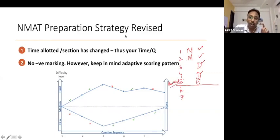Now, on the contrary, there is another possibility. Let's say the first 2 questions you get wrong. The next question will be an easy question. Let's say you get it right. The next one will be a medium level question. Let's say you get it wrong. The next one will be an easy question.